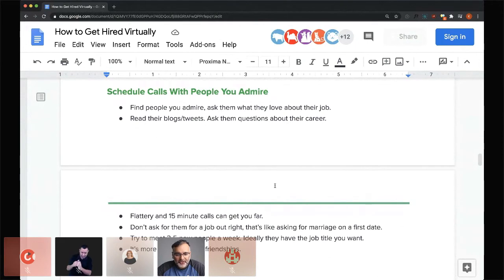Don't ask them for a job outright. That's like asking for a marriage on a first date, right? You wouldn't do that. You have to show value before you can earn value, right? That's a really important thing. I know a lot of times you're stressed and you want to get that job, but make those connections.